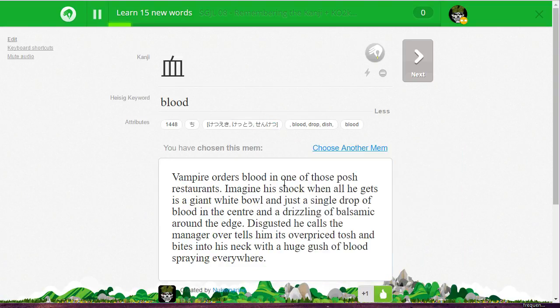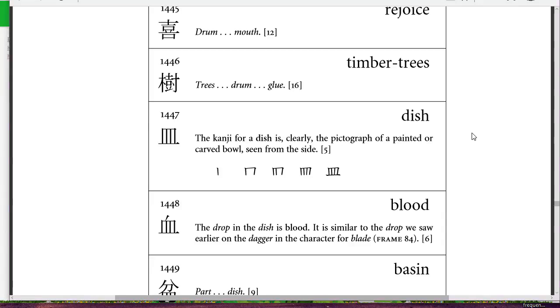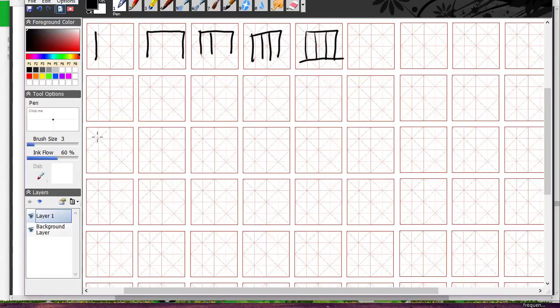Okay, good. Here they have a vampire who orders blood in one of those posh restaurants. Imagine his shock when he gets his giant white bowl with just a single drop of blood in the center, drizzling in the bowl's white. Disgusting. He calls the manager over, telling him it's overpriced tosh. Anyway, just a drop of blood on a plate. Just keep it simple. Drop in the dish is blood, similar to drop. Keep it simple.